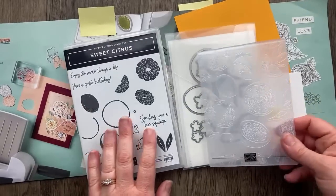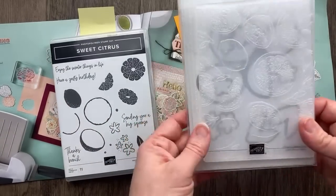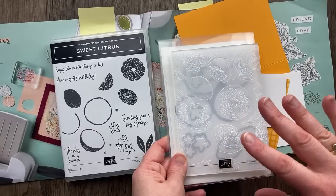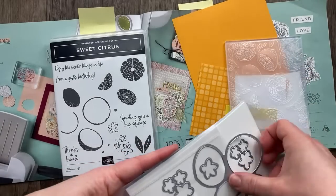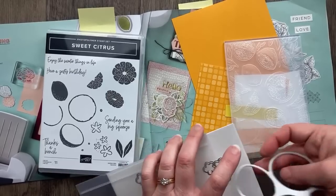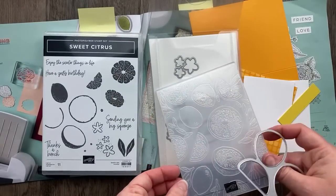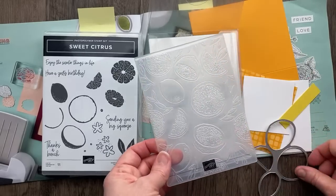There's a stamp set, dies, and an embossing folder. And these, in fact, are packaged together. So if you order just the dies or the embossing folder, then you're going to get both of them together. And the way it works is we have a die that can sit inside the embossing folder. They call this a hybrid embossing folder. Have you seen this before? I've had other ones that I've shown. It's been a little while, but you can use the embossing folder just as a regular embossing folder.